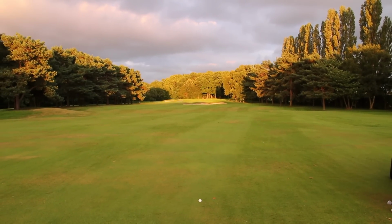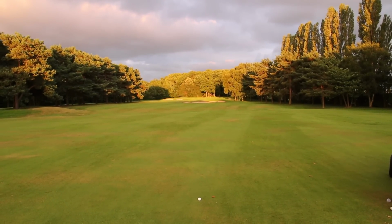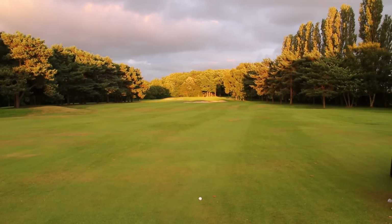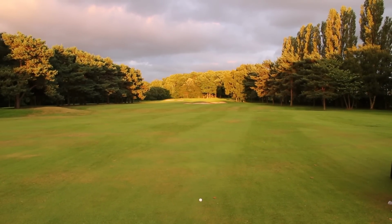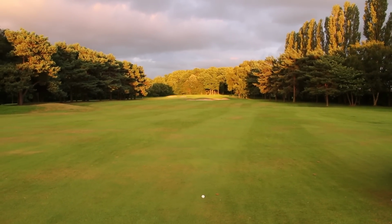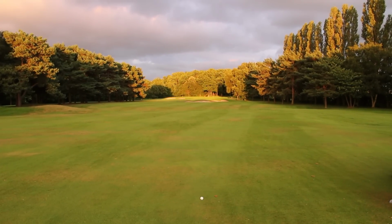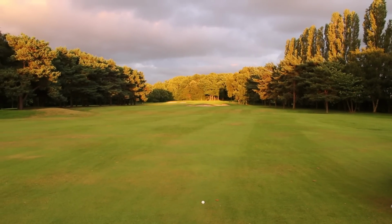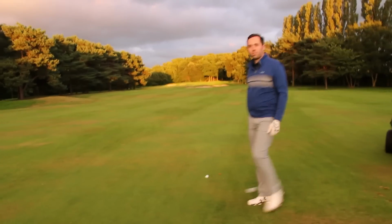Is that them bunkers on the left? What are them bunkers on the left? 151. Yeah, it's never 170 to that pin. What are the trees at the back? AI. It's AI, isn't it?